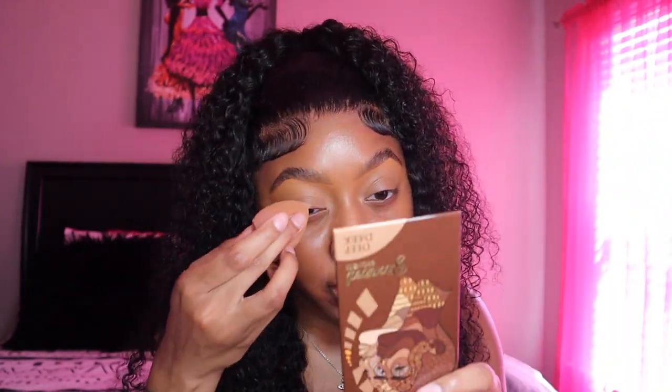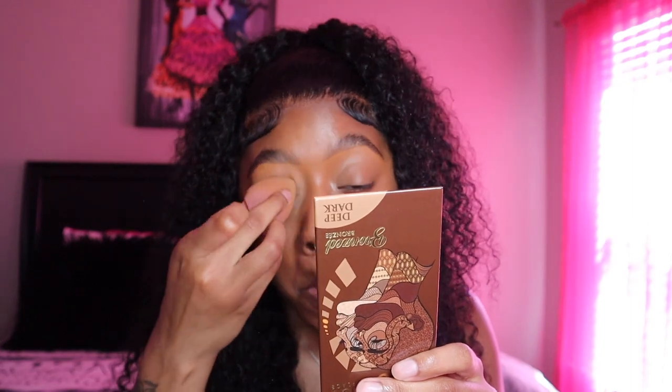And to set my eyelids, I'm gonna go in with my Sacha Buttercup powder. I like this powder. I think I have used this before, but I just tried it out. It wasn't a part of my routine for real, but I think I like this powder. I like the color, and I think it's gonna become a part of my routine from now on. But yeah, it's the perfect shade for me personally. So I'm just gonna go in and tap that into my eyelid just to set them a little bit.